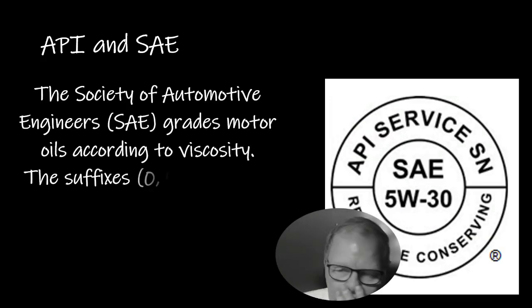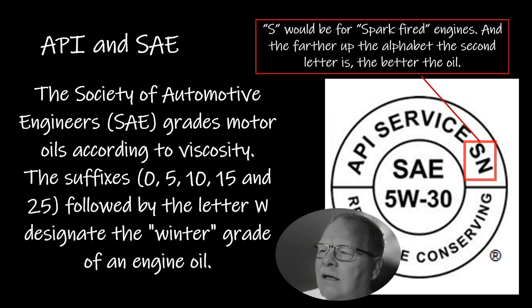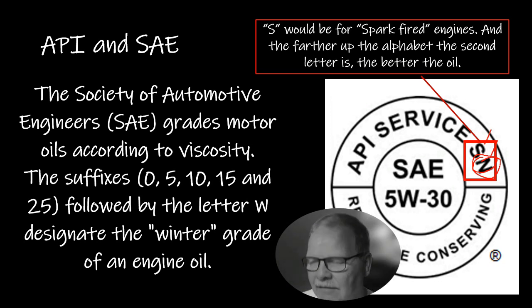All right, so what you got here, and you can go by this, if you see a compression fired engine oil, it will be a C right here in this spot instead of an S. And the farther down the alphabet this particular letter is, the better the oil is. And then they've also got some other stuff like for power stroke diesels, you'll have anti-foaming additives in there, and they'll basically have classifications like CF4 and stuff like that on them. But spark-fired engines are going to start with an S.